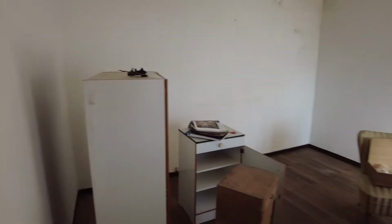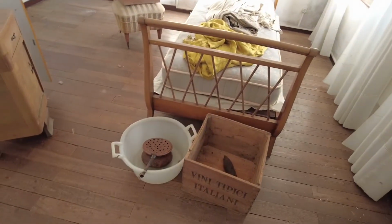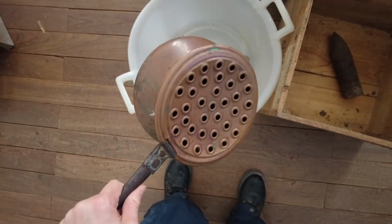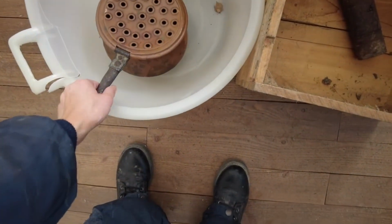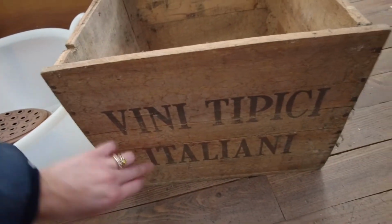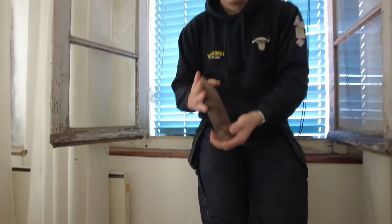So here's what we found in the loft and the top floor. So we'll start here. This is what I think was originally to heat beds. So you put coals in there from the fire and then put it under and it will warm your bed. This is just a bucket, but buckets are always useful. Here I found, well, I was really excited about this box. Just an old-fashioned wine box kind of thing. Very cool. And inside it we found this.